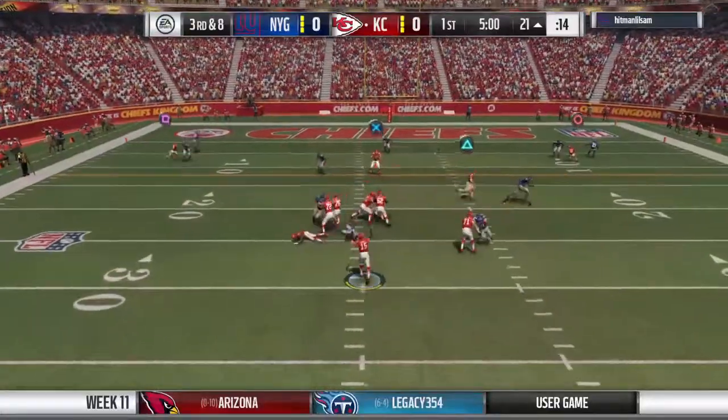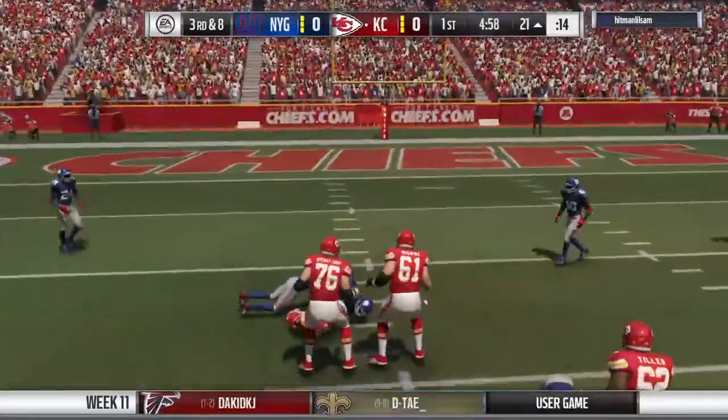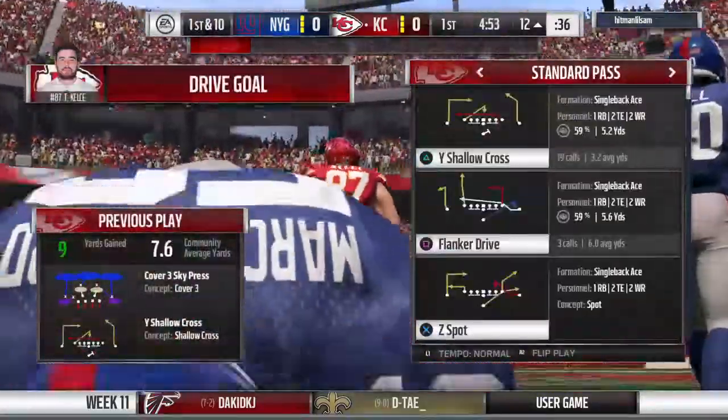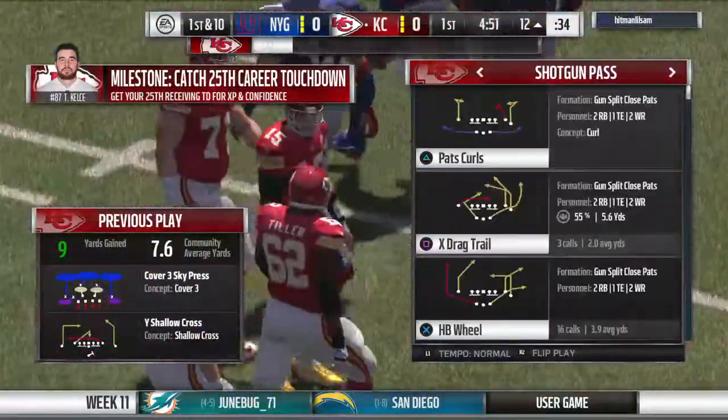He'll drop to throw. The tight end Kelce has it over the middle. And he will have the first down before he's tackled at the 12.